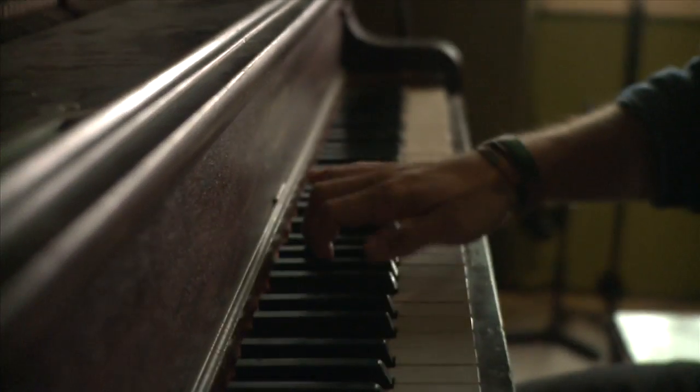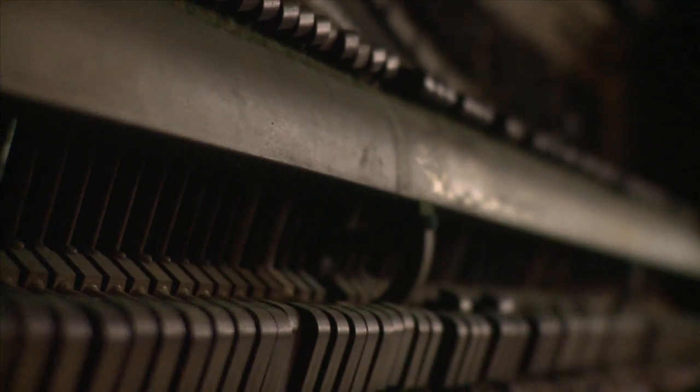I would say that the element that counterbalanced all that roundness was the use of our tack piano.